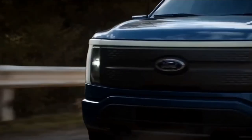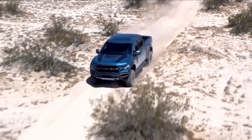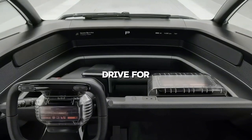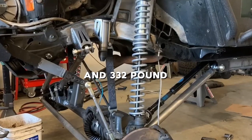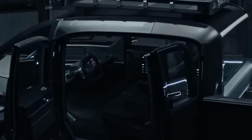The choice is between an even more potent front and rear motor combination that can produce up to 600 horsepower and 550 pound-feet of torque with all-wheel drive, or a single rear motor that can produce 300 horsepower and 332 pound-feet of torque. This implies that the car you'll be getting is roomy and sturdy.